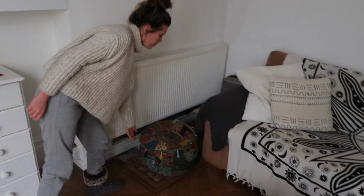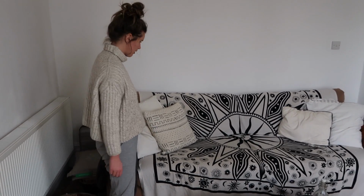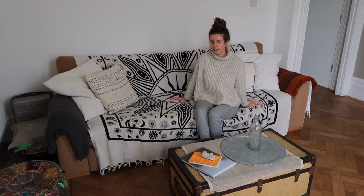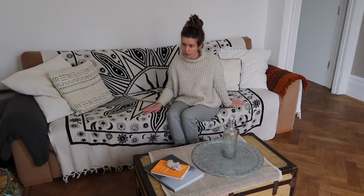Over here I've got a beanbag for extra seating. My suitcase is stored there and some yoga bits are stored next to the sofa. And then we have our sofa that you would have seen in the moving in video that we got on Gumtree. Yeah, it was Gumtree. I thought it might have been Facebook Marketplace, but it was Gumtree. This was also a steal for how big it is.